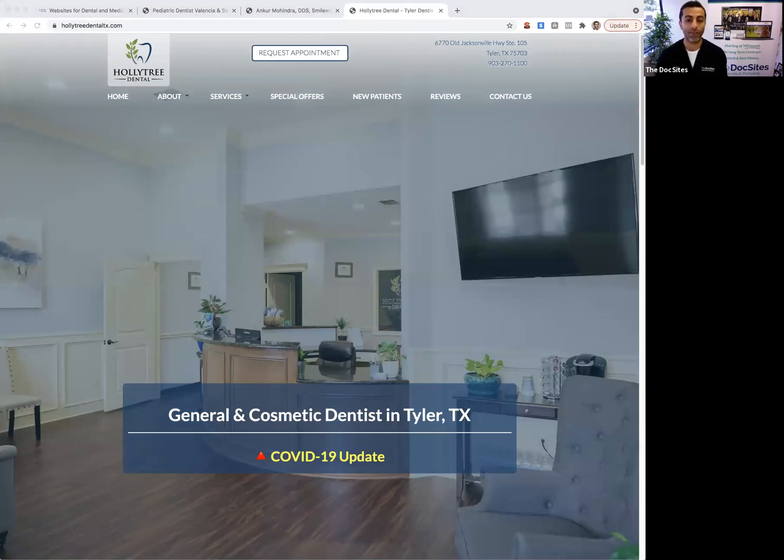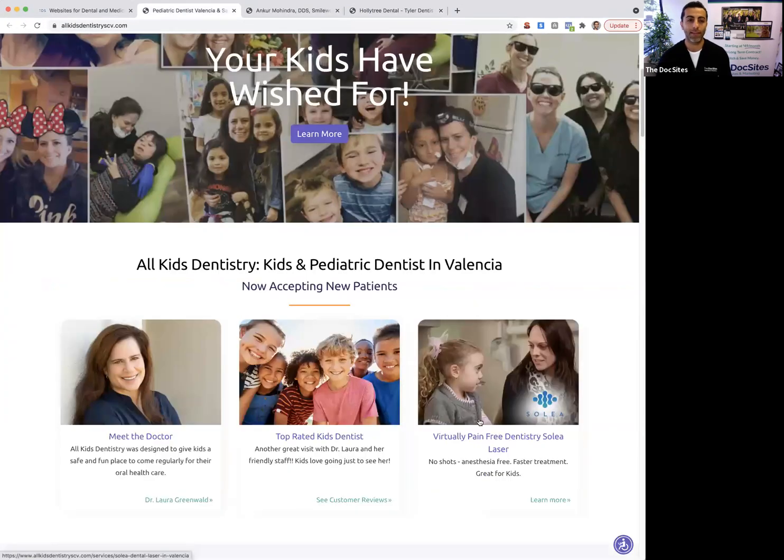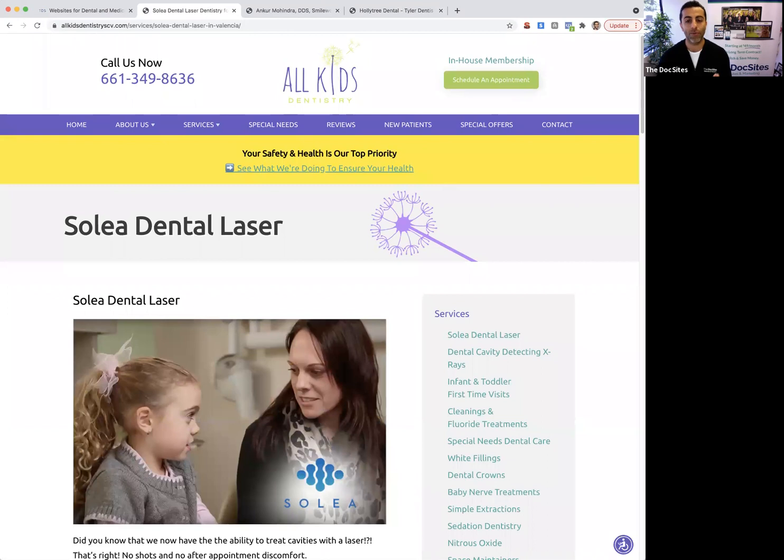A third way you can really take advantage of your website is ask yourself if there is some kind of treatment that you're looking to specialize in or be known for. Let's say it might be laser dentistry, right? You want to make sure that when someone comes to your site, they're aware of what makes you unique and what you're actually providing with that treatment or service. So make sure that's being highlighted.